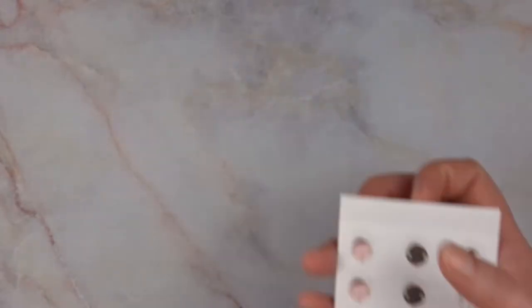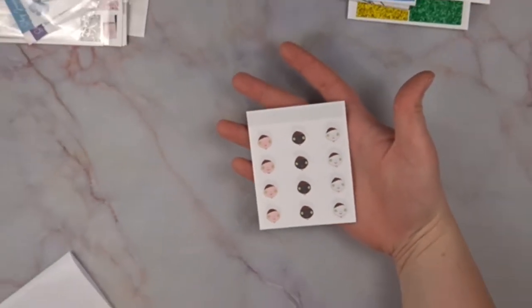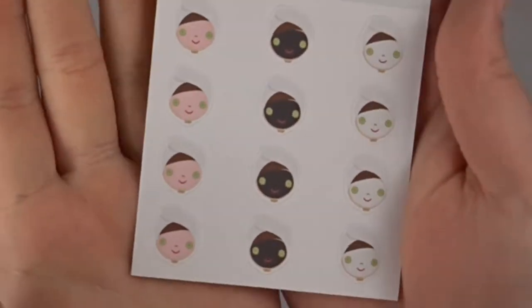So, I got something. Oh, shoot. Do I have something else? Okay, this came with it, so I'll show you real quick. This is from Scribble Prints Co. I feel like I'm just starting to get cotton mouth again, talking too much.